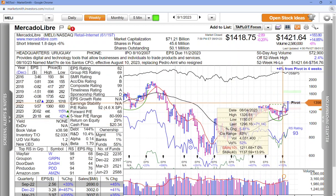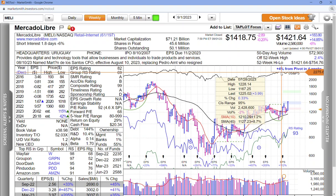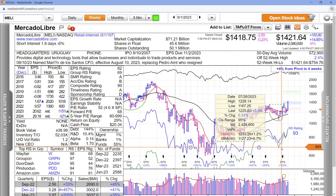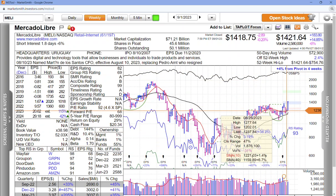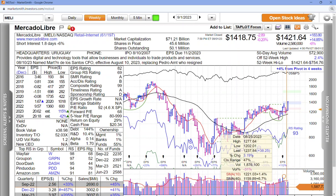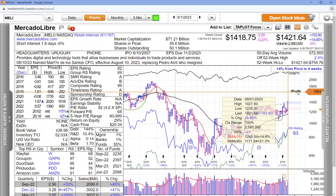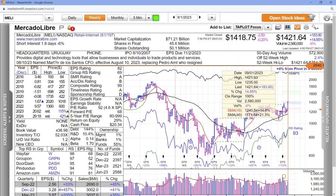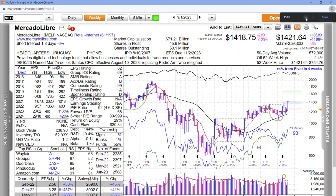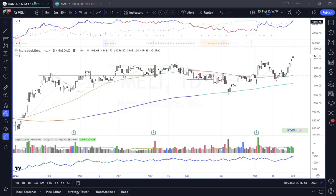Okay, and then when it pulled back on the weekly to the 10-week MA with a weakening market, it was outperforming the market on the pullback, and then it was pulling back on low volume. Okay, and this is your volume dry out here before the big turn. So I wanted to point that stuff out before we go to the daily. So let's go to the daily now, and take a look at where I bought this and what I was looking for, right?